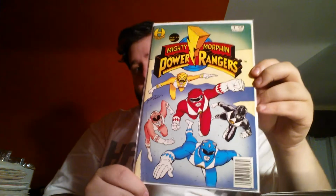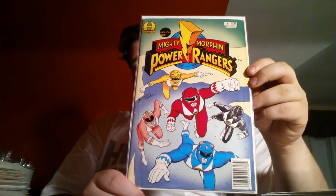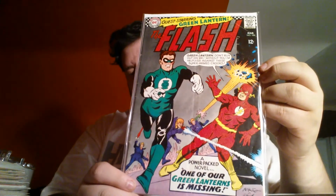It's kind of a gag book. I bought this from my friend's dad who was trying to get rid of his. He gave this to me for about $1, so I took it. This is the number 1 issue of the Mighty Morphin Power Rangers. I'm a big fan of number 1s and key issues in older books like this one. This is The Flash, number 168, featuring Green Lantern.